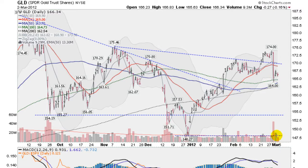You can see the falling volume after the big down day here, which is also a good sign. So not a lot of selling following through on this big plunge. Now, of course, anything can happen. We do have a lot of support in this area here. If you notice this black dotted line, this is the 200-day moving average, and this will provide more support.